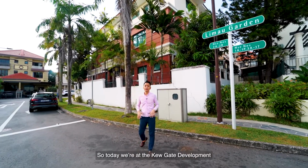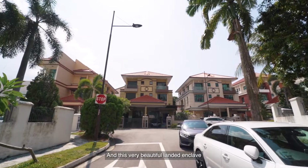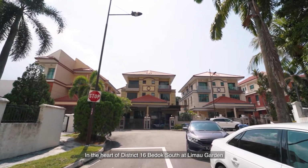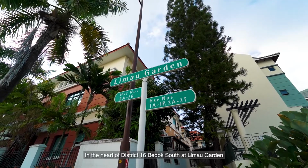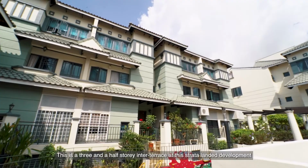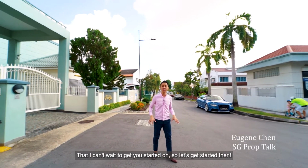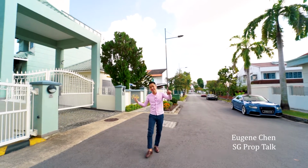So today we are at the Kew Gate development, and this is a very beautiful landed enclave in the heart of District 16, Bedok South at Limau Garden. This is a 3.5-story inter-terrace at this Strata-landed development that I can't wait to get you started on. So let's get started then.